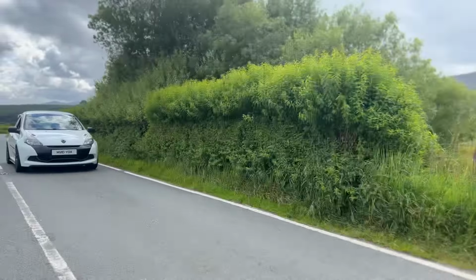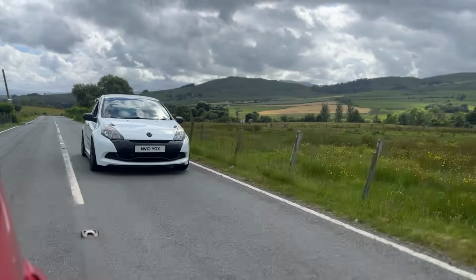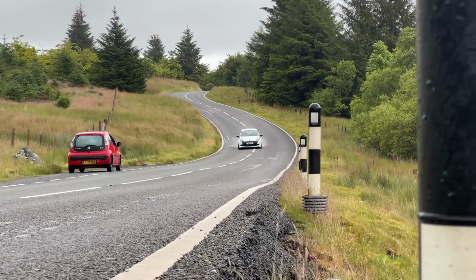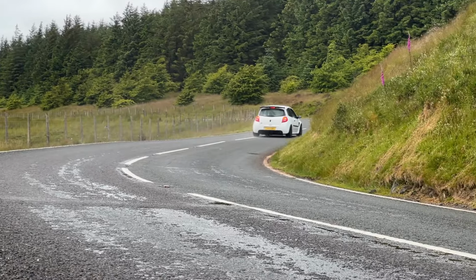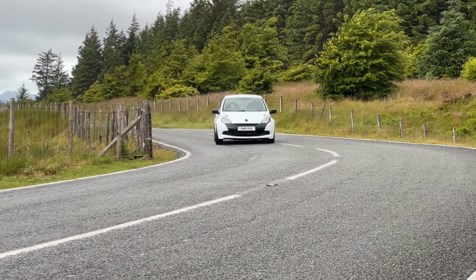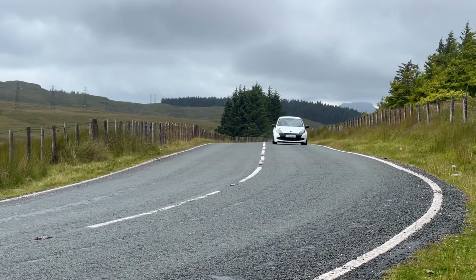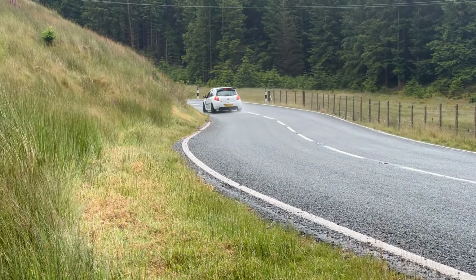As usual, we forgot to record an outro. I'm just going to give a bit of a recap on the Clio RS200 supercharged. That is one of the best cars I have ever driven. You feel every single piece of the road and you know exactly what that car is doing every single millisecond you drive it. The supercharger is a massive benefit. You get the power increase, but you also get the drivability, which you struggle to get from turbos. There's no lag and it makes driving on a tight, twisty B road so enjoyable because there's no lag in between the corners. You can get on the power, straight back off it and then go back on it.